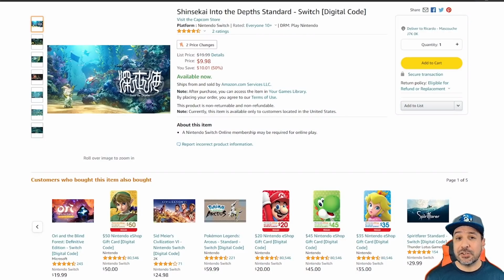Now, our next deal is actually something that I normally don't do in this series, but it's not a deal available directly on the Nintendo Switch eShop, although it is for a digital code, and that is Shinsekai Into the Depths, that currently is at its lowest ever price on Amazon at only $9.98. Unfortunately, I can't give an end date for this one since Amazon can pull the deal at any time.